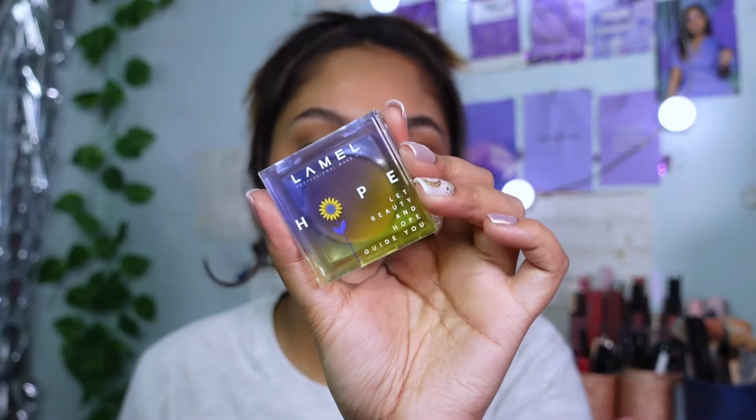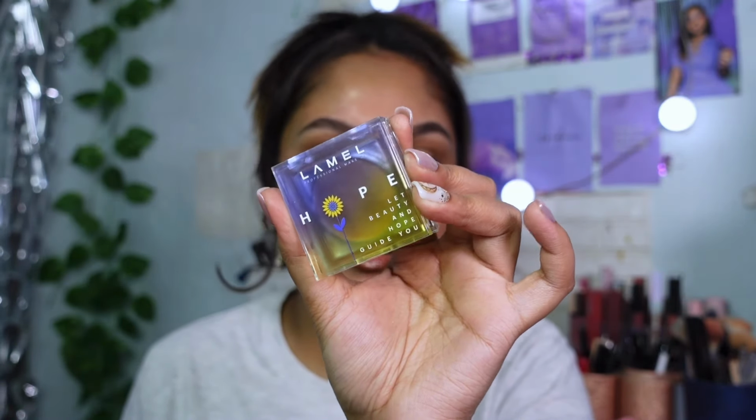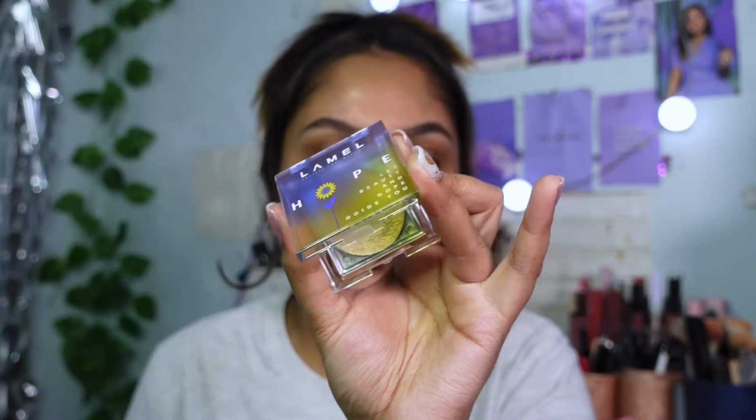Now the next highlighter that I'm going to show you is on my face. Look at that glow, you guys. Can you see the wet finish? This kind of highlighter is what I need in my life, guys. This is again from the brand La Mer. This is their Hope highlighter, and this is in the shade Sunrise. This is how the product looks like. Basically it is wet, you can see I'm doing it like this and it leaves a mark. So basically it is a wet highlighter that turns into a powder.